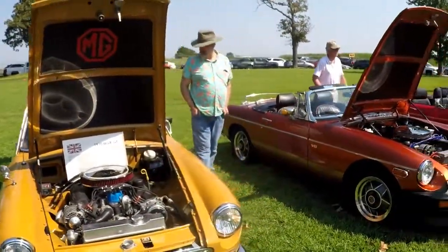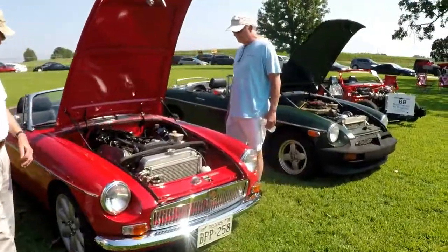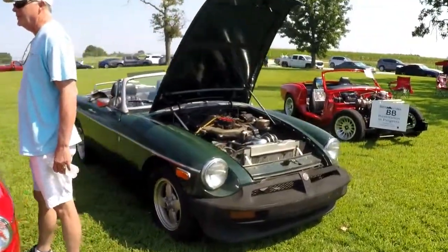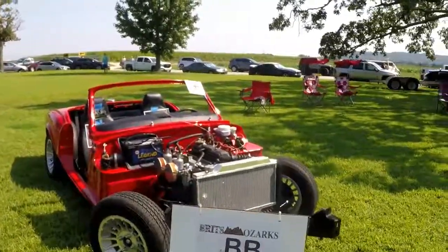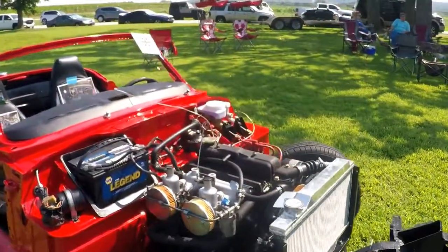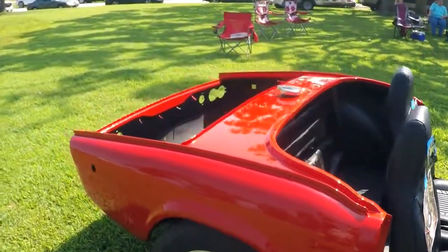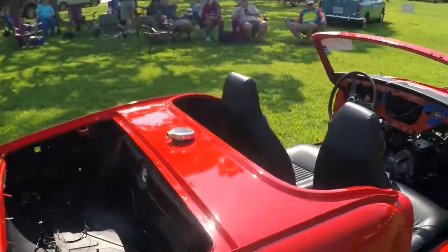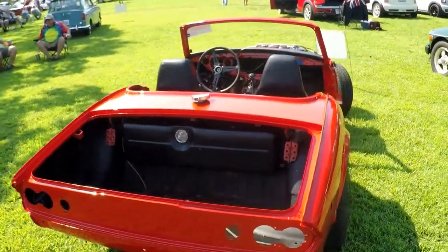Oh, another MGB GT all the way over here. What build's that Rover engine? Buick? It's an old Buick? All Buick. Yeah. Sure. Well, here we go. Restoration in progress. Would you look at that? Would you look at it? Would you just look at it? Ain't that cute?